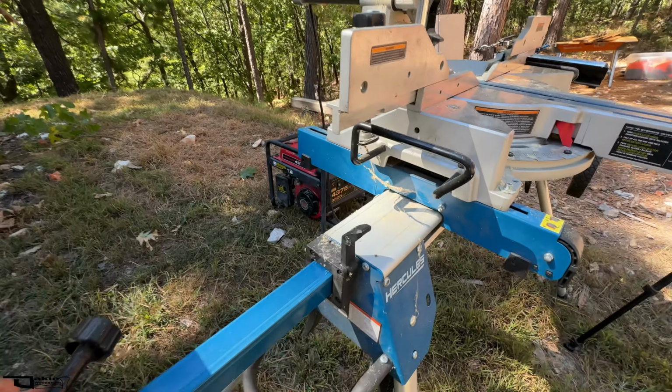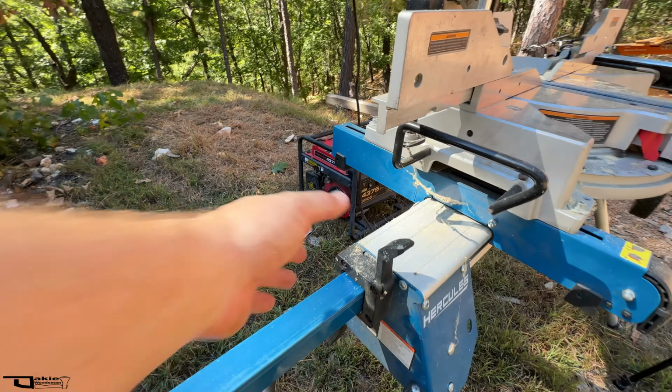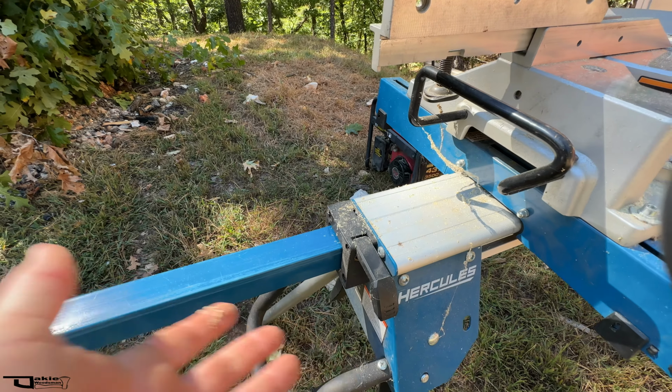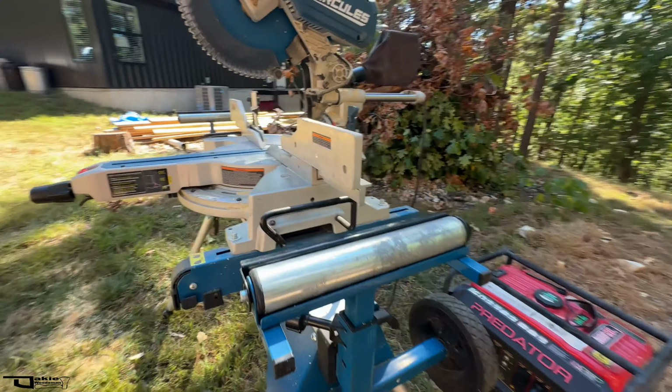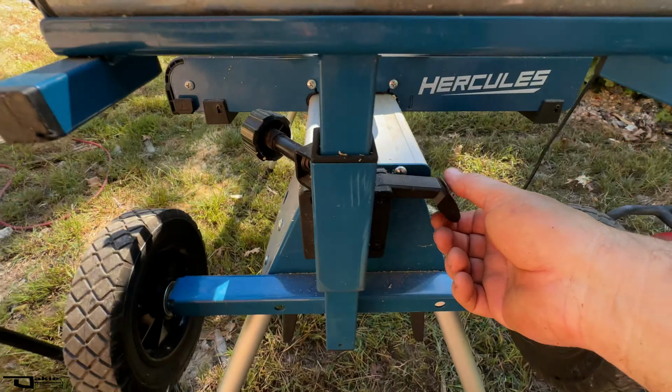I was a little concerned, you know, when you see plastic bits like this here, you wonder, man, if that breaks, what am I going to do? It's going to be rendered useless. But so far, it has been fine.